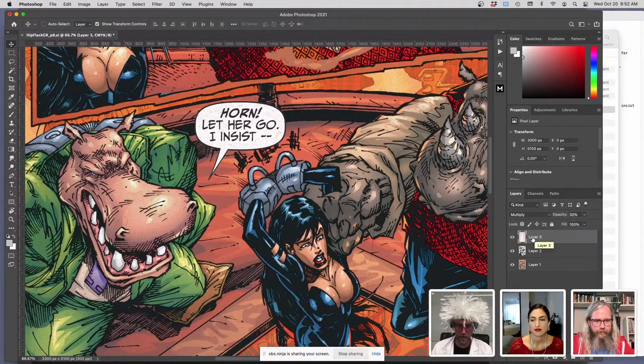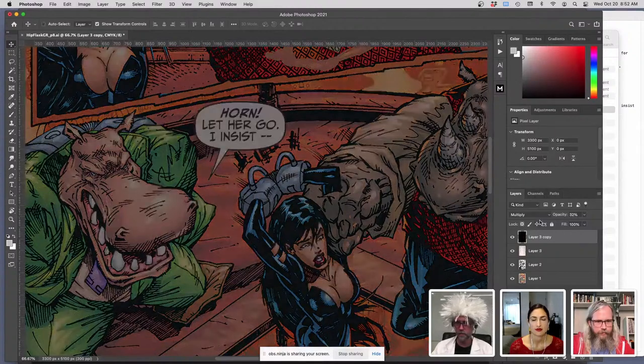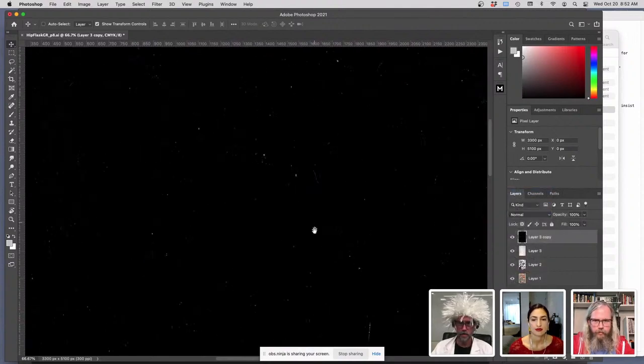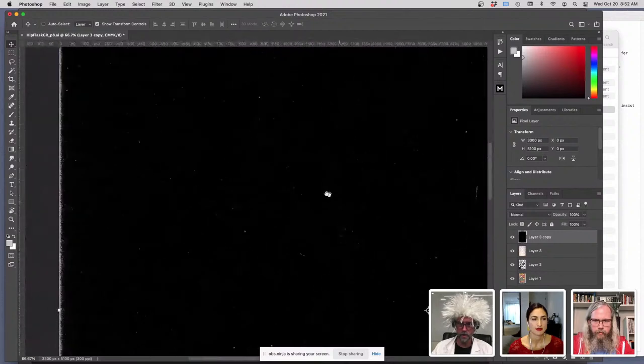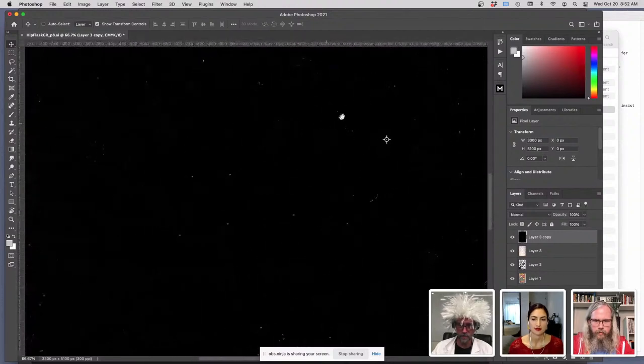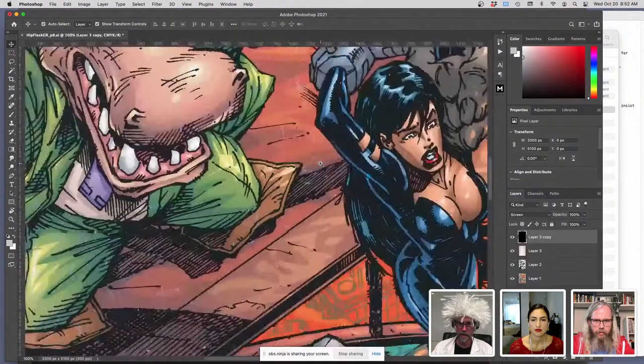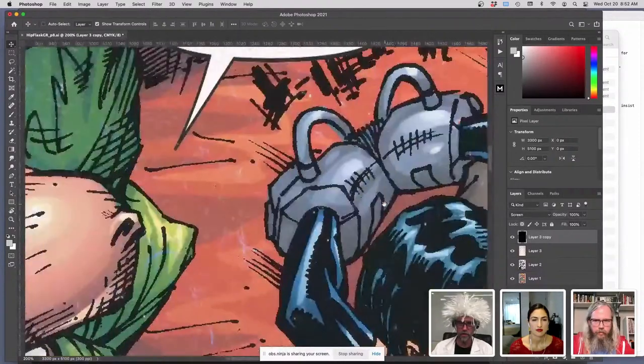So I'm going to take this paper layer and I'm going to duplicate it. Command J just creates a copy of it. I'm going to invert it, Command I. And so now if I get it up to full opacity in normal mode, you can see this is the paper texture inverted. It's just got a lot of little scratches and nicks and things. And if I set that to screen blending mode, then it's adding in little scratches all over the artwork.